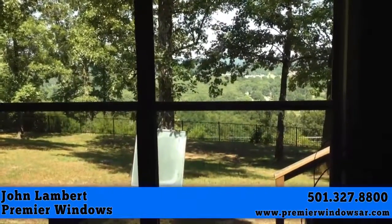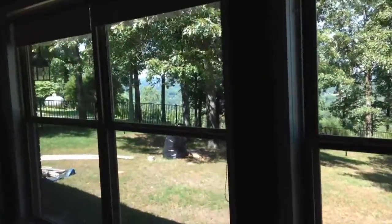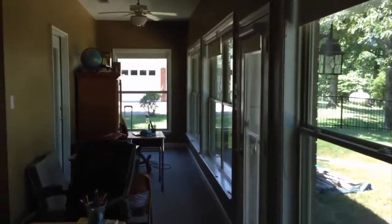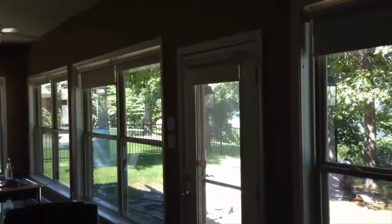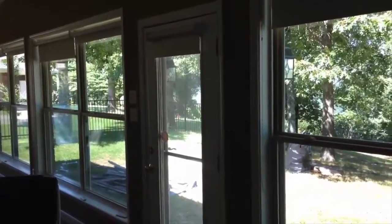Take a look at this stunning sunroom that we've just finished up here in Greenbrier. We put four twins into this room and one single all the way down at the end. So the homeowner had just bought the home and was complaining that there was a lot of heat and moisture coming into the sunroom. So the windows were in bad shape. The aluminum was just old and the seals had faded.